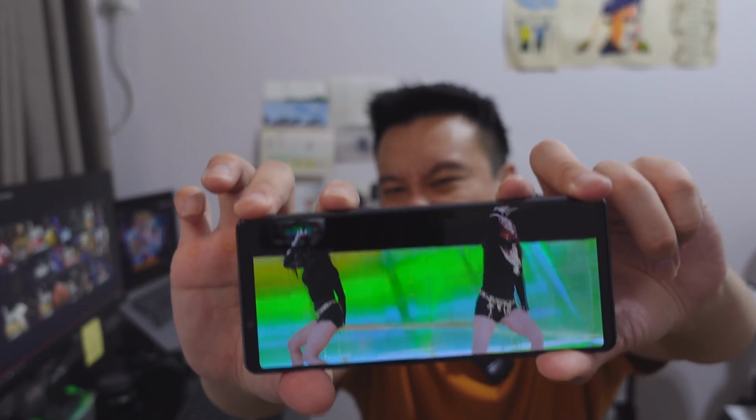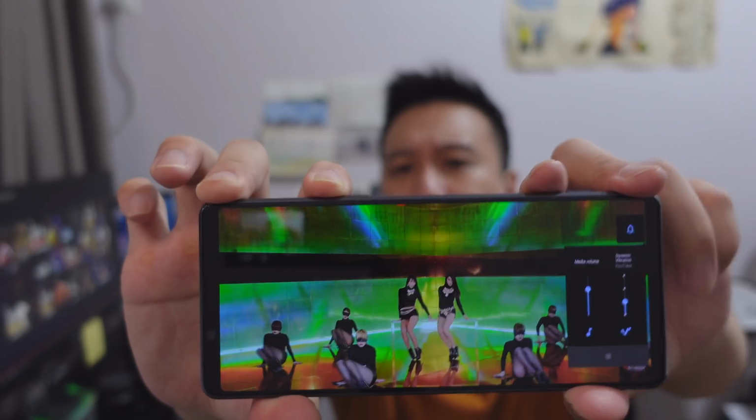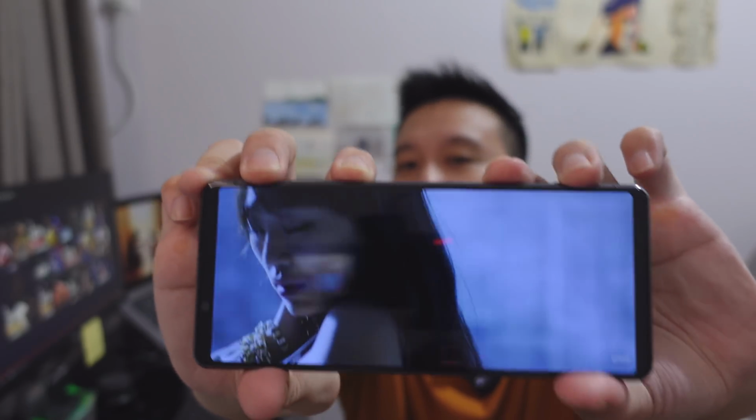Outside, the maximum brightness is a little bit lacking. And you do get stereo speakers here. The phone also has a special speaker system that rumbles a little bit, so it's a pretty fun multimedia experience. Now let's talk software.